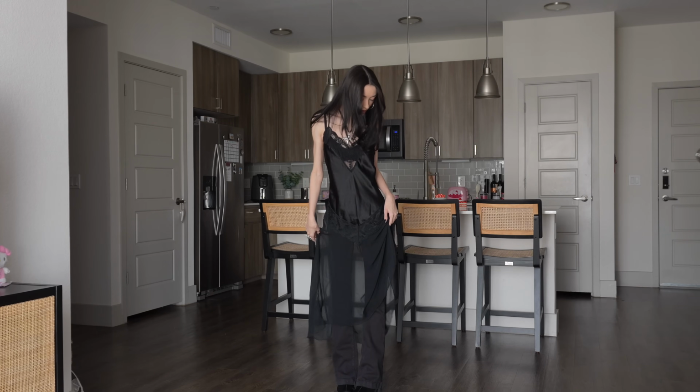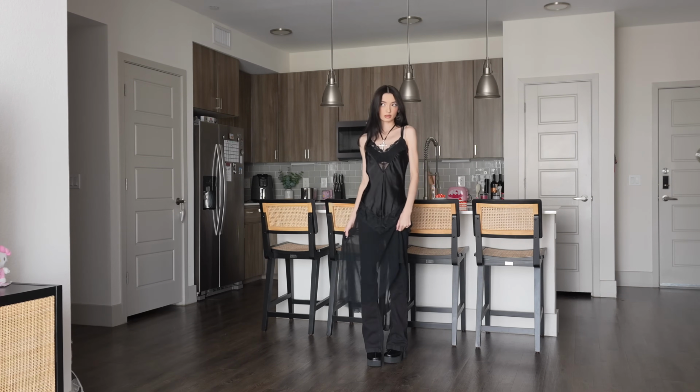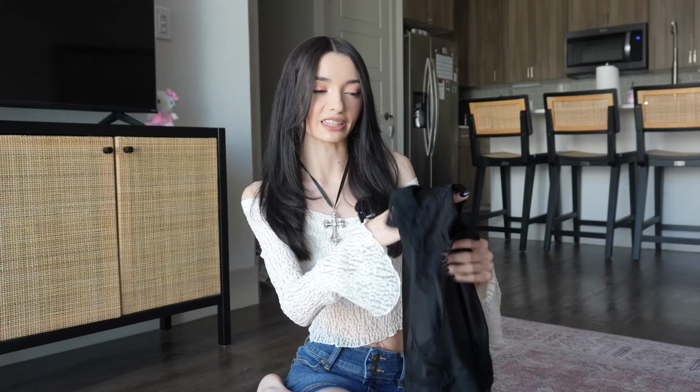I think it came out okay. I'm not sure if I would ever wear this out. It's a little bit out of my comfort zone, a little edgier than I'm used to, but I do think it's cute. Anyways, I just really, really love this dress. I love the design, love the vibe. She's a 10 out of 10.